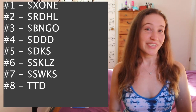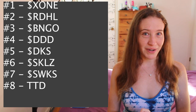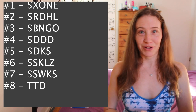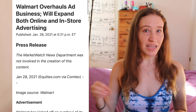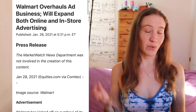Stock number eight, we have ticker symbol TTD, and this is Trade Desk. It recently partnered with Walmart, so it's expecting a huge revenue increase. Walmart overhauls ad business, will expand both online and in-store advertising. I think this helps Trade Desk a little bit more with the revenue side and with profits.